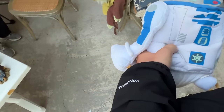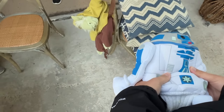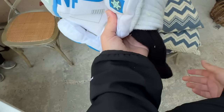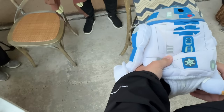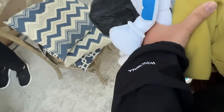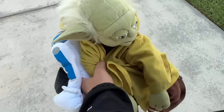Yeah. How much is the Yoda backpack? Maybe that'll be easier math. I have no idea. Okay. What do you think? I've only seen them. If it's easier, we could just do 20. Yeah. There you go. Cool. All right, thank you. That was easier math. Thank you very much.